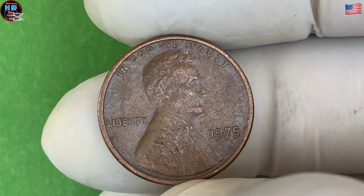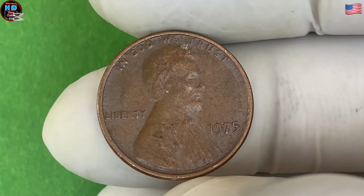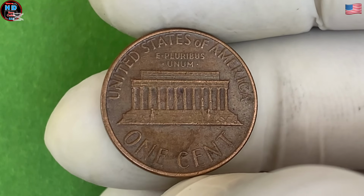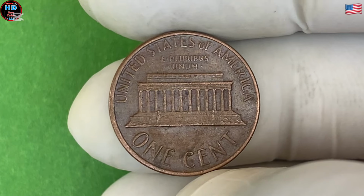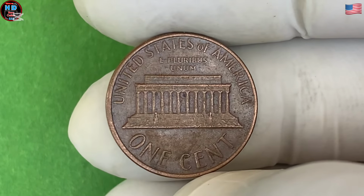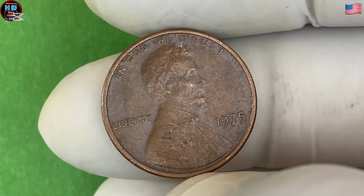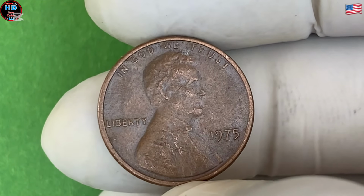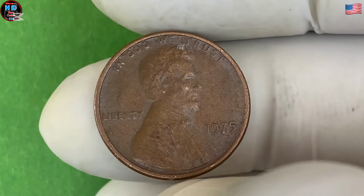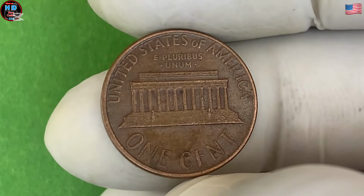In addition to condition, there are other factors that can make a 1975 penny valuable, namely, minting errors. The U.S. Mint doesn't always get things perfect, and sometimes errors occur during the production process. A minting error can take many forms, but the most valuable errors are those that occur during the striking of the coin. For example, a 1975 penny with a double die error, where the image on the coin appears twice due to a misalignment during the minting process, can be worth a small fortune. Other potential errors include off-center strikes, missing details, or unusual misstrikes. These types of errors are incredibly rare, and collectors will pay a premium for them when they pop up.